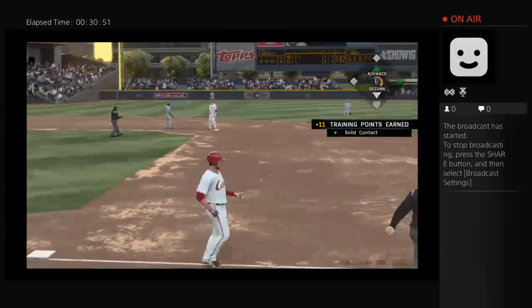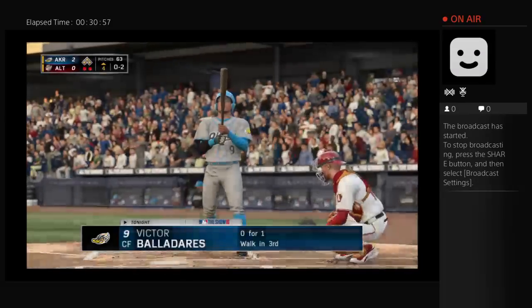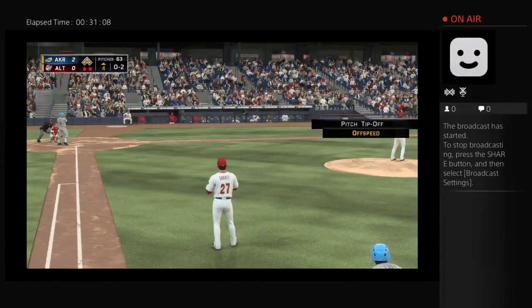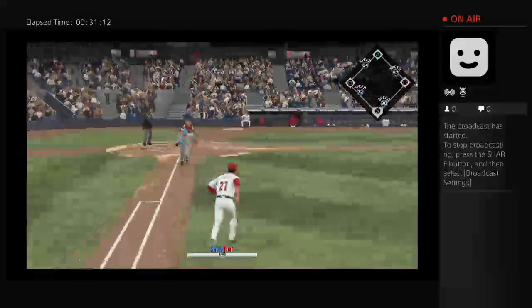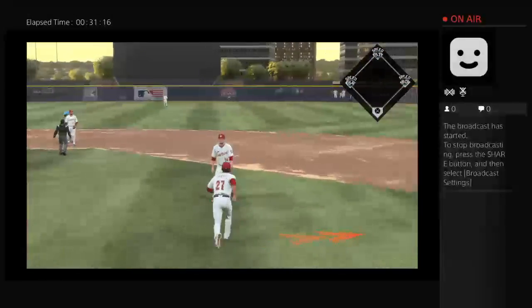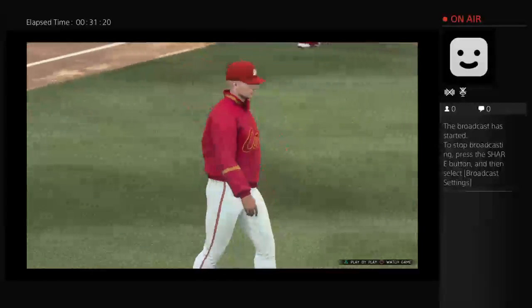Throw to second for the force out, and the side is retired. So no runs on a hit here, no errors, 1 man left. Squares around and drops down a good one. And they'll extend their lead even further as the runner comes in to score from third. It's a 3-0 game.